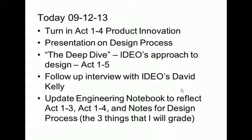We will look at a video called The Deep Dive. It's about a design firm in California called IDEO and how they approach the design process. And along with that, there is a packet, Activity 1-5, that the substitute will hand out before we view the video. And you will follow along and answer the questions as we go.